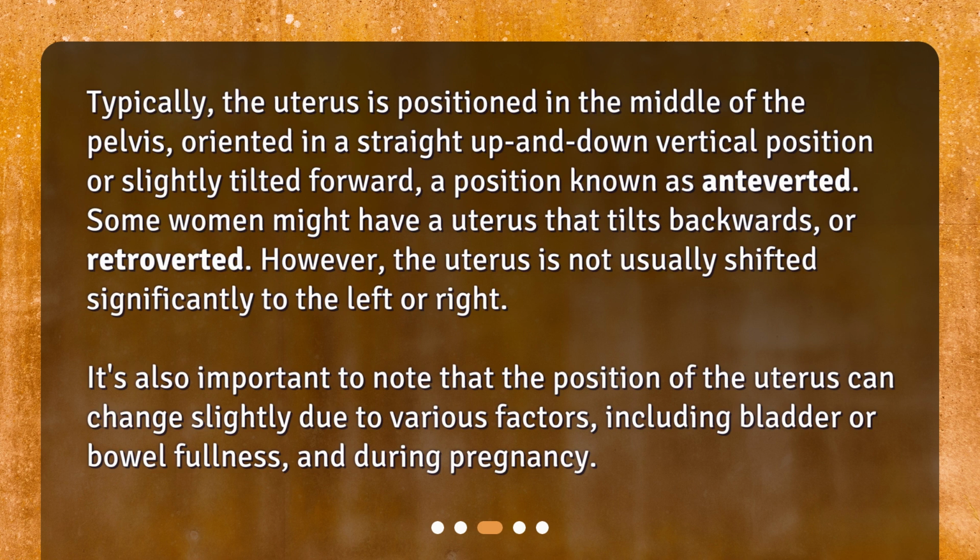It's also important to note that the position of the uterus can change slightly due to various factors, including bladder or bowel fullness, and during pregnancy.